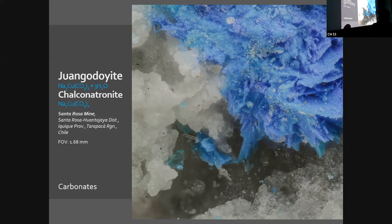Juan Godoyite and chalconeutronite. The chalconeutronite is the clear little bluish crystal on the lower left, and the Juan Godoyite are the purplish blue crystals in the rest of the field. They are pseudomorphed after the chalconeutronite. That was the first state, and then it oxidized or something into the other form.